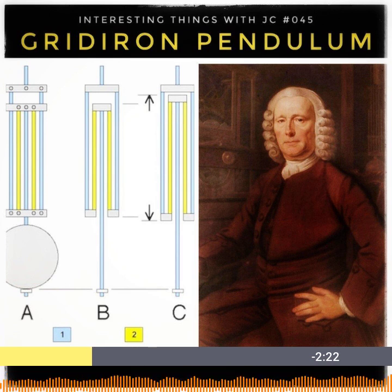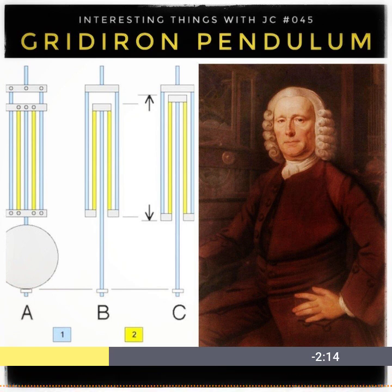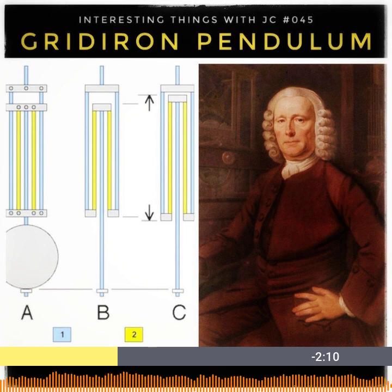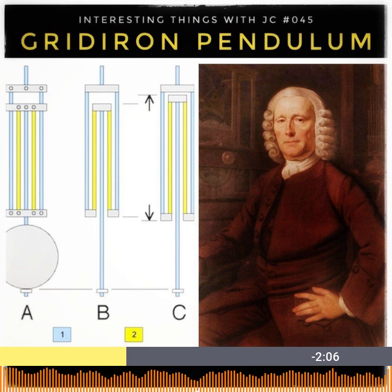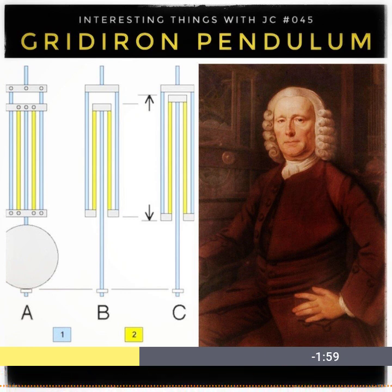The gridiron pendulum solves this problem by using rods made of two different metals, usually steel and brass, which expand and contract at different rates. These rods are arranged in a way that their expansions and contractions cancel each other out. This means that the overall length of the pendulum stays the same, regardless of temperature, keeping the clock extremely accurate.